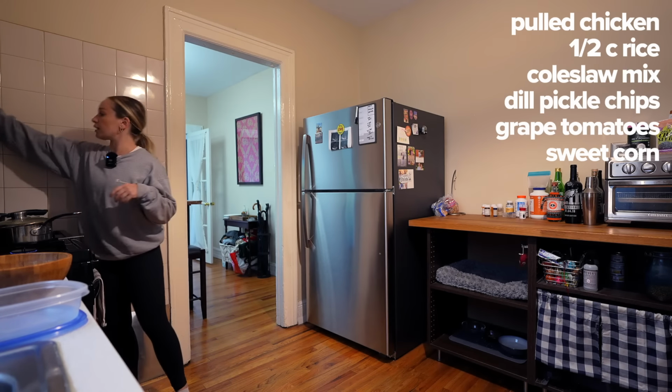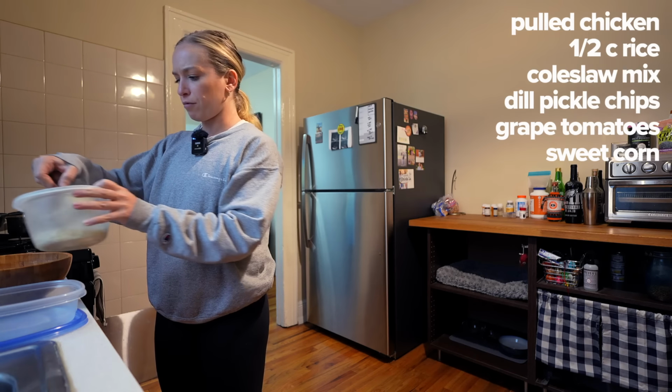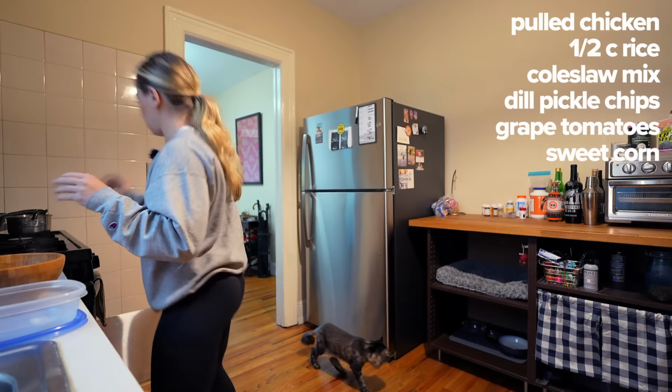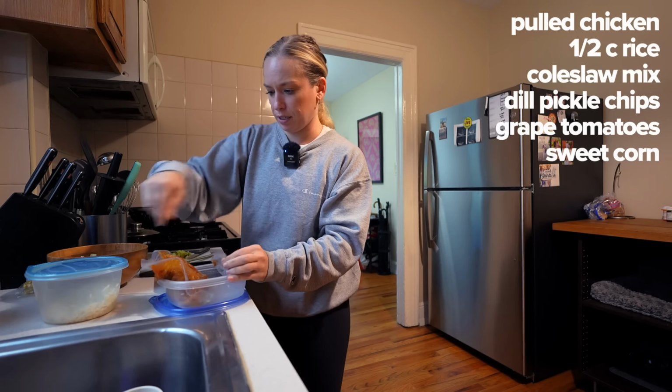All right, we're going to let that rest for a minute. I am taking the rice off. I'm going to eyeball my rice. So far I've got half the bowl coleslaw mix and then a little bit of rice. All right, we're just going to dump this bad boy out. Let's go right into the Tupperware.